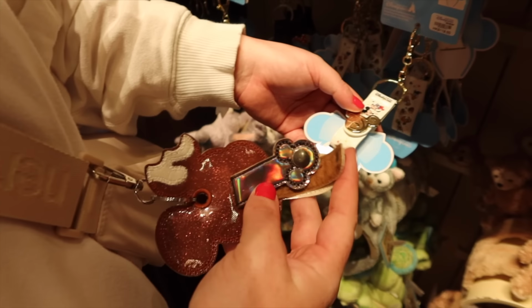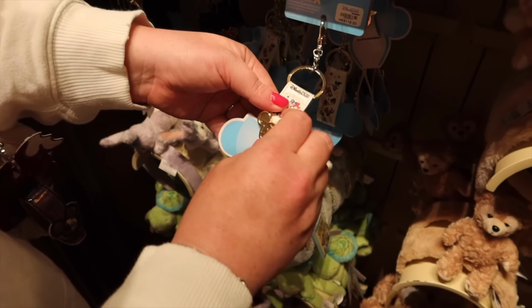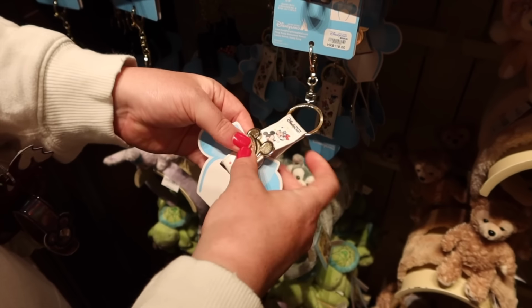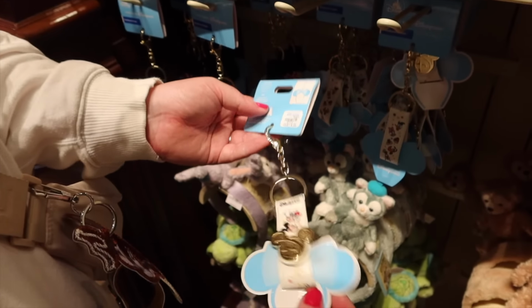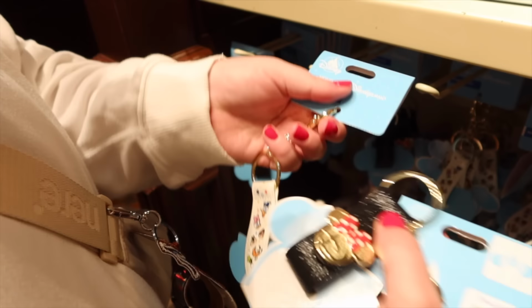Some of you know I've got one of these from Etsy. I've used it for years and years to hold my mini ears, but they sell them here in Hong Kong. I've never seen them sold in the parks before. It's very cute. I like that. That's perfect. It doesn't have the big brown. No, it's much more subtle, isn't it? I'm going to get one of those. Do you want the black mini one? Yeah, I think the white one's nicer. I'm going to get both.